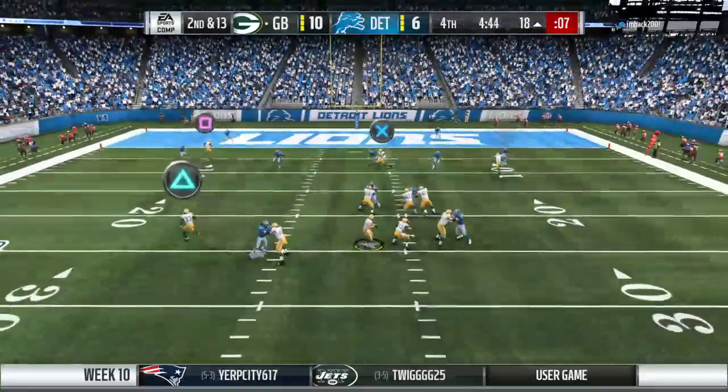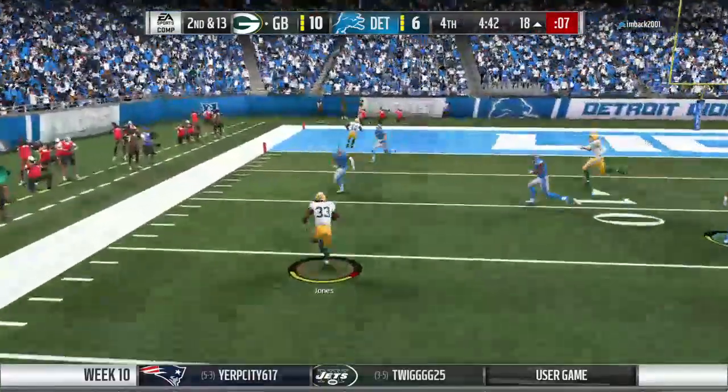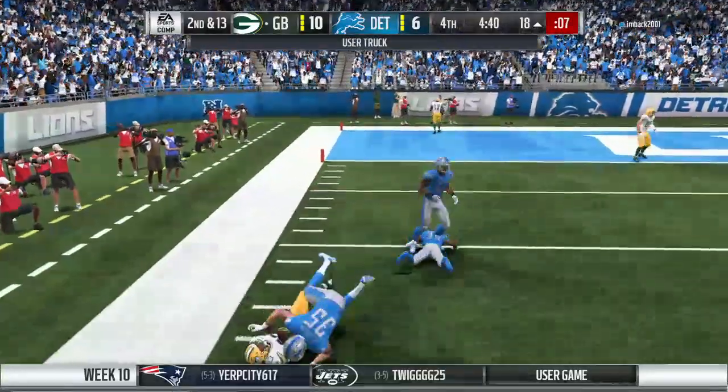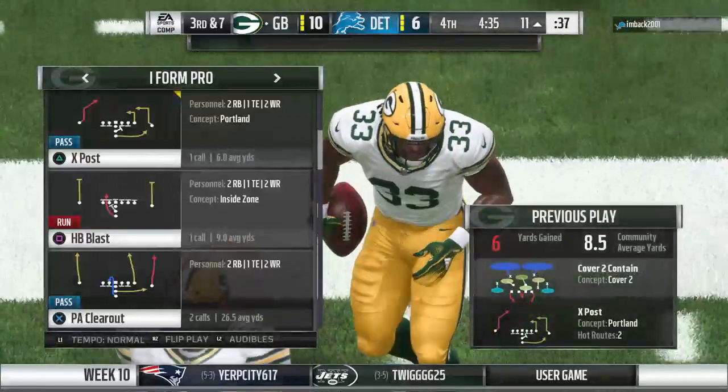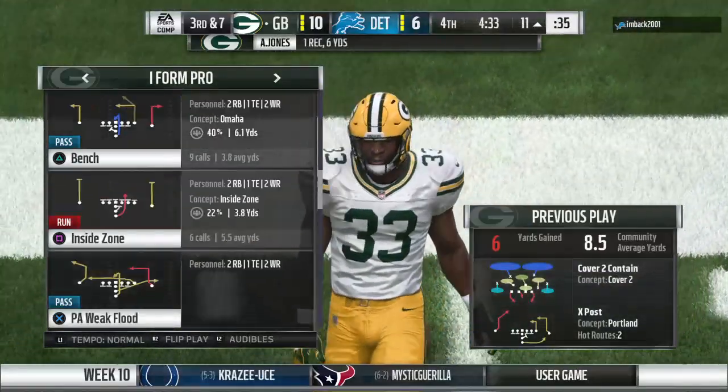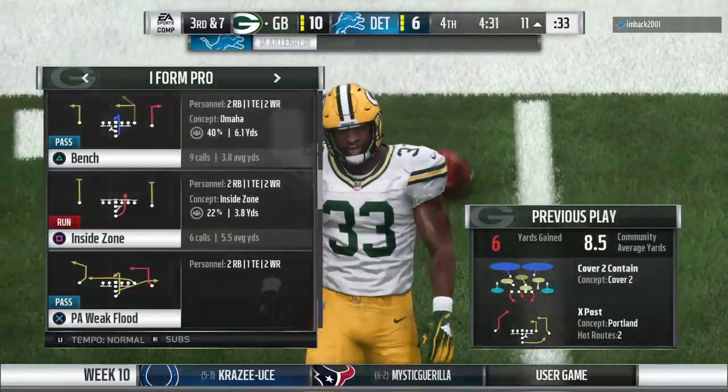Now Rodgers to throw on 2nd down. A dump underneath to Jones. This carry with the extra effort is going to get him stopped up just shy of the 10. It'll be a gain of 6, and that's going to lead to a 3rd down.